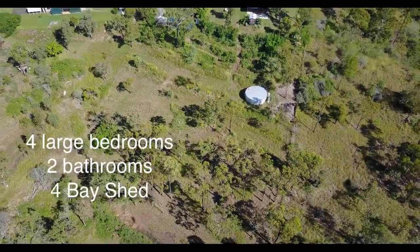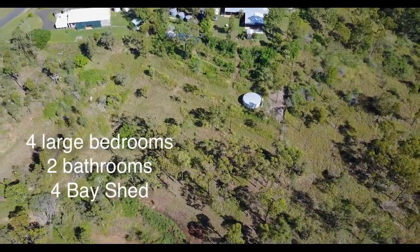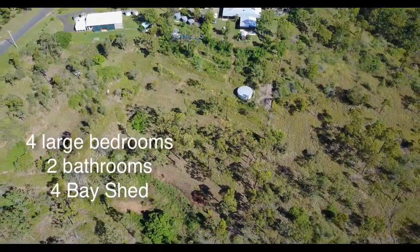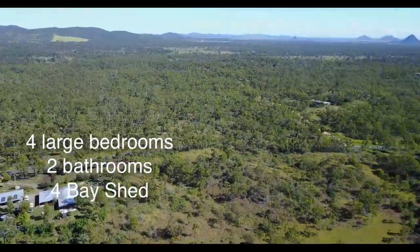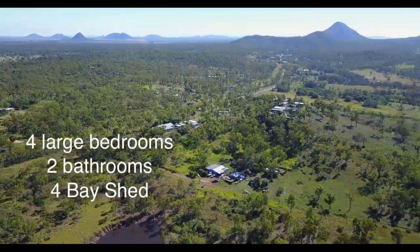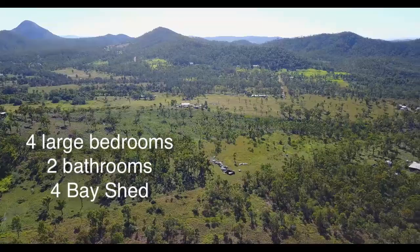One of the bays of the shed is set up as a self-contained livable area suitable for visitors or as a granny flat. The rest is a generous workshop space. The 6-metre wide carport runs down the full 15-metre length of the shed and is concreted with attractive exposed aggregate. There's undercover room for four large vehicles.